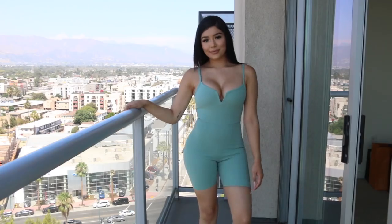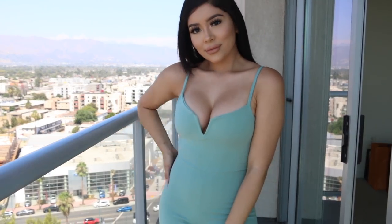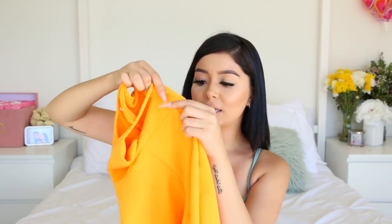This is the mint blue one. I'm not wearing a bra either, and the girls are just sitting up pretty, and it's because of the wire that I'm talking about. I also love that it's cinched right here from the waist, so it makes your waist look even tinier. The material is really, really good quality and it is not see-through at all. Moving on to the next rompers.